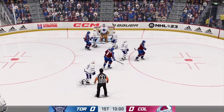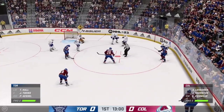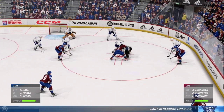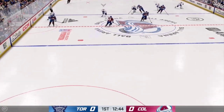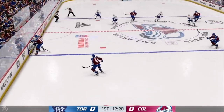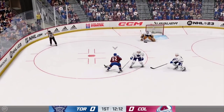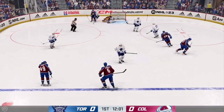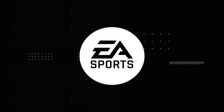Little bit of traffic starting to form around the net. Still lots of time left in the period. Still looking for our first goal. The Leafs win the draw. Fowler's got it across the line. Colorado's got it in their own zone. The Avs get a hold of the puck along the boards. Here's a shot. Shuts him down. Crisp's going to cover it up and get a whistle. Even with the traffic starting to close in, he had to grab that when he did.